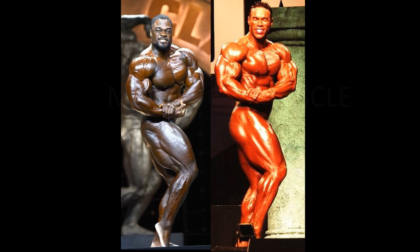Turn to the side. Now here's where I could see giving Kevin Levrone an edge. Pec for pec, he does look outstanding. But look at the wheels. He definitely was nowhere near what he was even in, say, '97. That Levrone meant business for sure. I would say that Levrone would flatten Curry, but not this comparison.